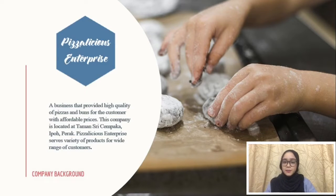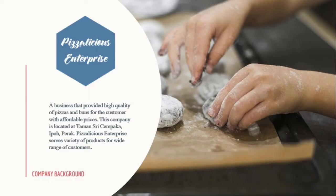So basically, Pizzalicious Enterprise is a business that provides high quality pizza and buns to the customers at affordable prices. The business started to operate on 8 June 2018 and it is located at Taman Tri Cepaka in Ipoh, Perak. The reason why I chose this place is because it is a strategic place located at the center of the residential area with schools and a university nearby.